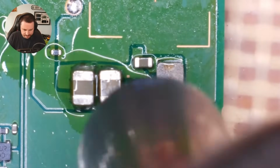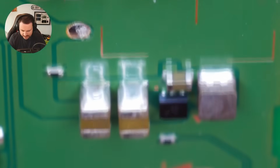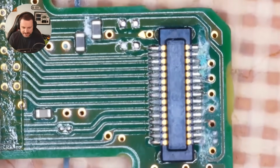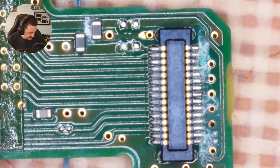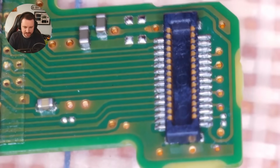Quick reflow. There it is. So my question is, how's this one looking? Yeah, good. All on the pads. BGAs look nice. Cool. Last but not least is a clean on the actual eMMC as well. IPA and a toothbrush. Look at that. Good as new. Actually doesn't look like there's been an ounce of corrosion on this.